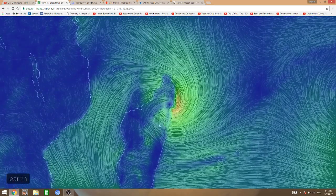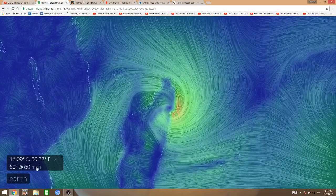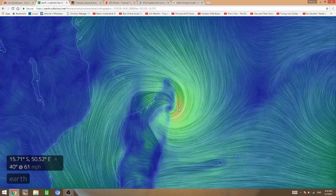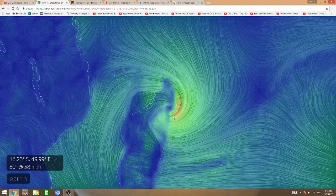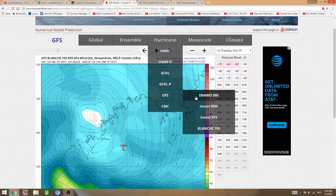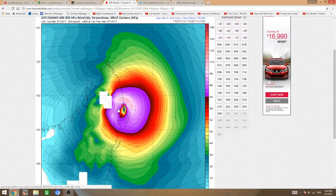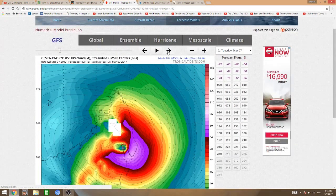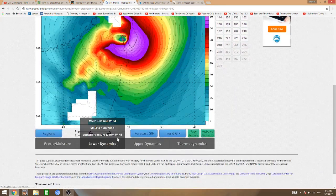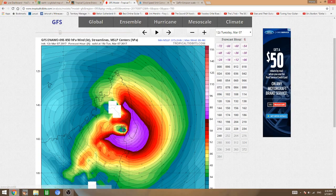Let's zoom in. So over here looks like the strongest winds right now. Wait, missed it. 60 miles per hour. So this would be a strong tropical storm. That's what it is saying that it is now, as it's been going over land. On the low end, it is calling it a tropical storm, and on the high end, it's still calling it a Category 1 or 2 hurricane.